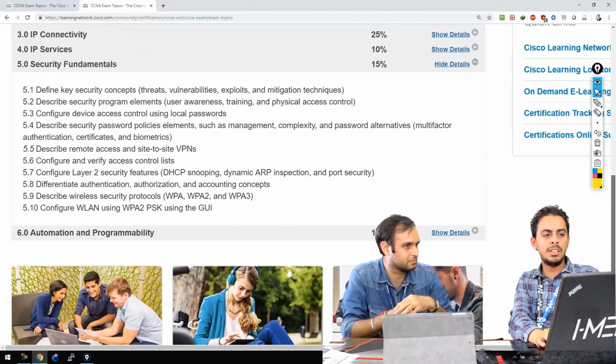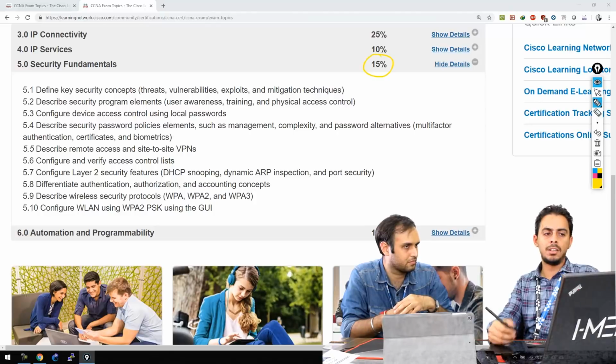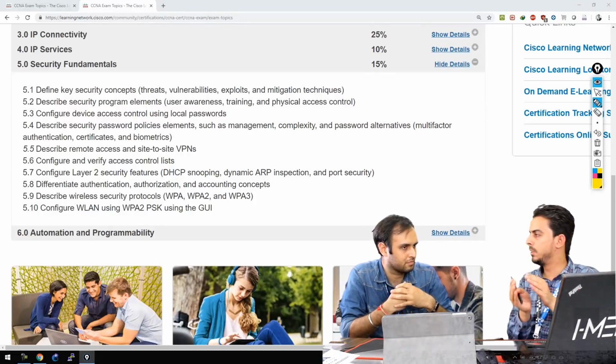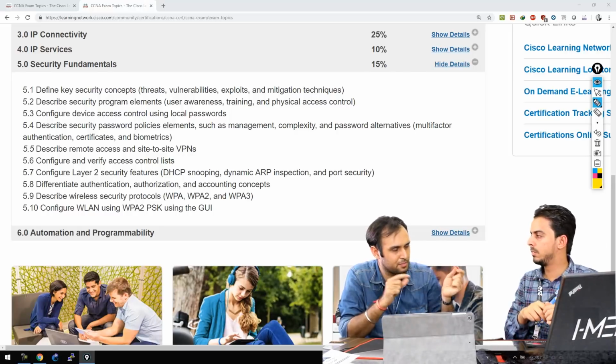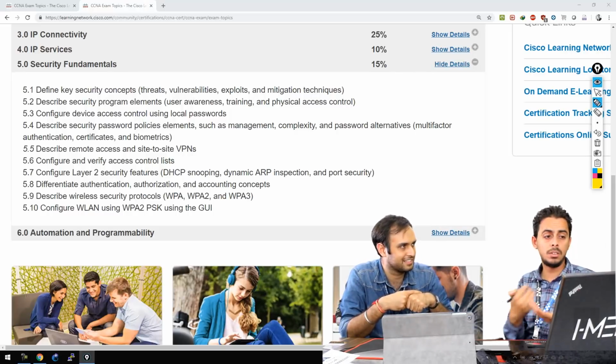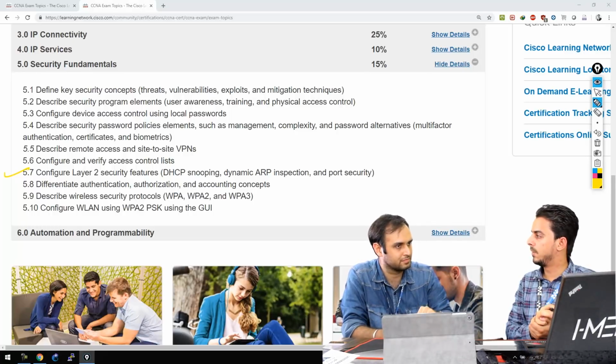But this part is basically 15%. We can say it is a composition of CCNA Security, a little bit of wireless security, and some small part of CCNP Switch as well. So this part basically specifically focuses on that.